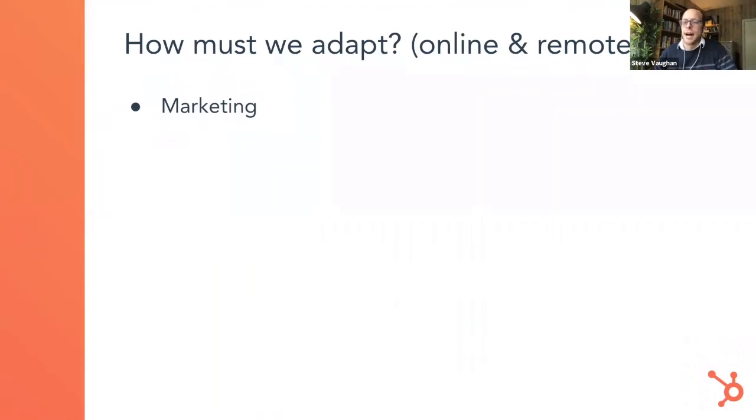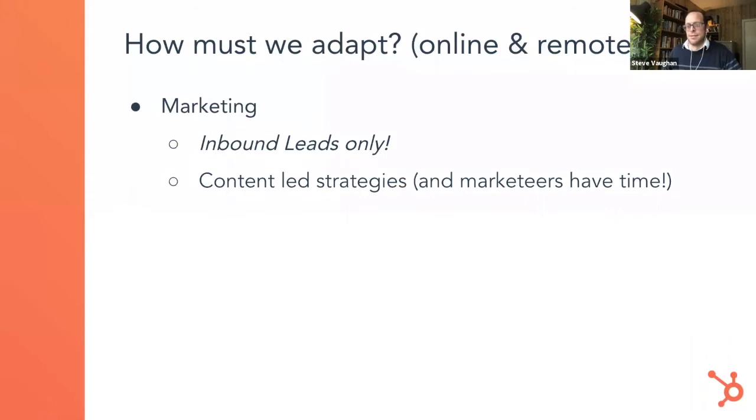How do marketeers adapt and go online and remote? It sounds obvious, but the first thing to state is you've only got inbound leads to work with now. There's no other lead really around. You can't go to events, can't go to trade shows, you can't go to networking things in the evening. You've just got inbound leads. You've got your website and your social channels, and you can attract leads that way. It's important to state that because that's just what's happened and there's no other way around it. That means that content-led strategies are the only real way to generate leads right now.